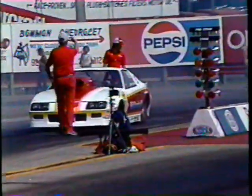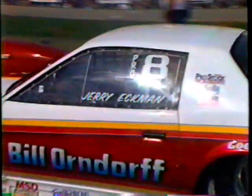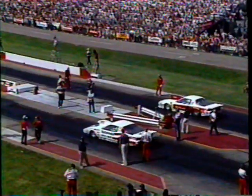Butch Leal in the near lane. He faces Jerry Eckman. Eckman and his car owner Bill Orndorff from Ventura, California, have gone into a very serious engine development program, and it has already paid dividends. They're running about 12 hundredths of a second quicker than they did last season. And Pro Stock guys, they pay $50,000 for 12 hundredths. That's the difference between winning and losing. Now let's see, Paul, what happens on the starting line.